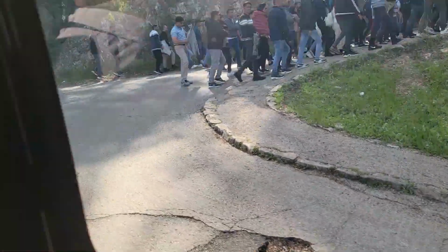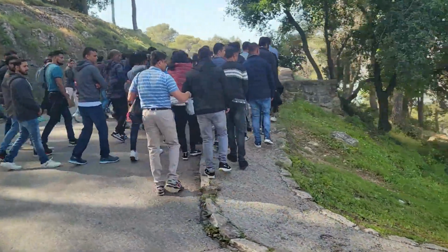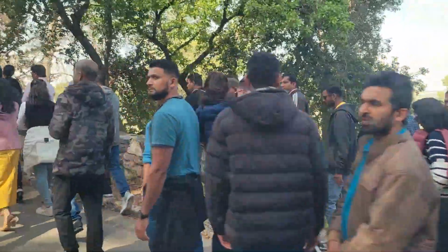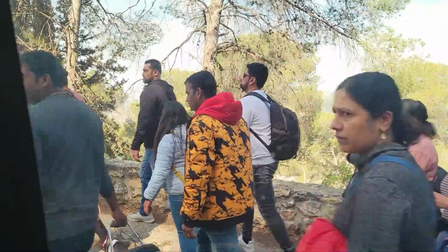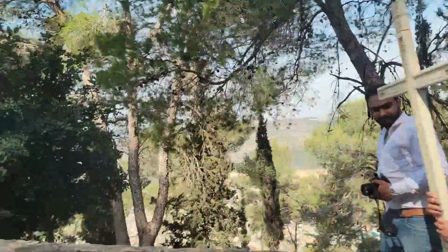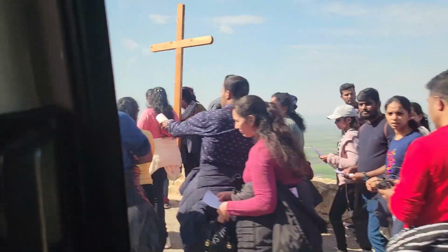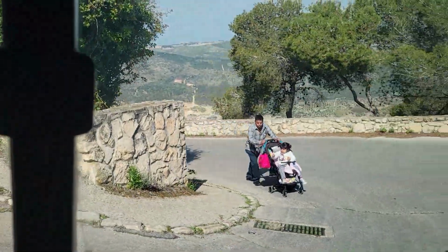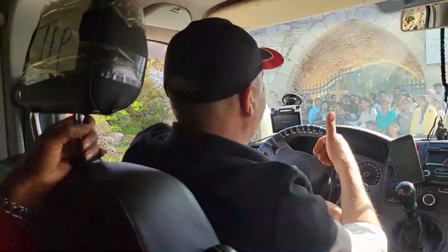And we saw this group of people who were actually walking up this mountain. This is a mountain that is 1,800 feet high, and they were walking up the mountain. Yeah, that was a sight to see. I think they were from India, walking all the way up this Mount Tabor, and even the child being pushed in the pram. Yeah, well done.